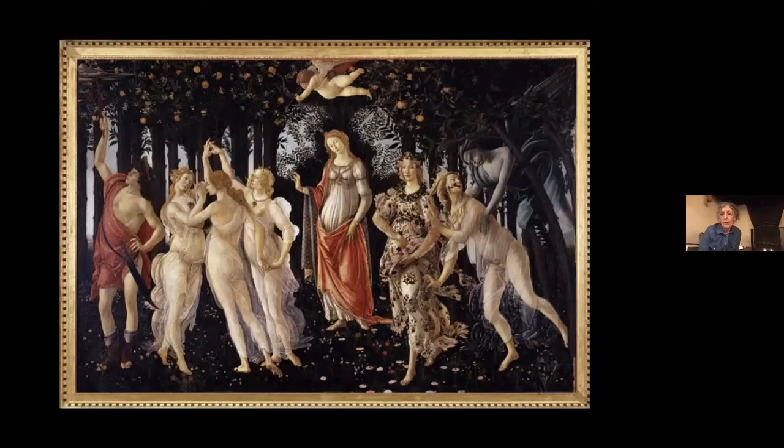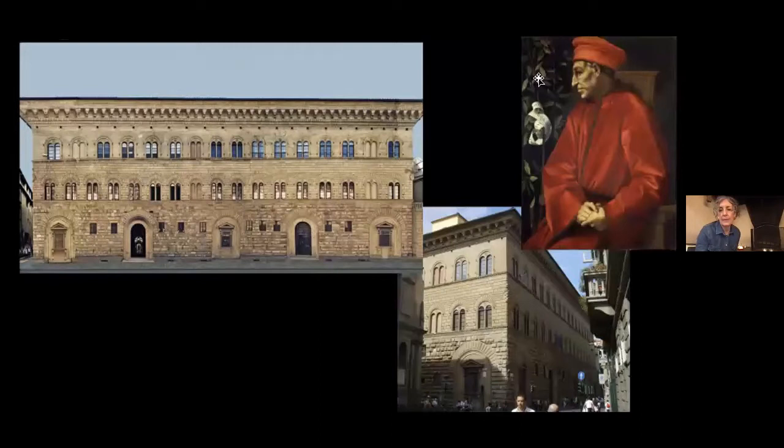We don't have any documents. I think we know who it's for, but we have no documents that say exactly who commissioned this painting. But we do have three inventories from the years 1498, 1503, 1516, and it was hanging in the Palazzo Medici in Via Larga. So here's the building that was originally built by Cosimo il Vecchio, who you can see here. This is a painting by the artist Pontormo, with laurel branches behind Cosimo il Vecchio. Laurel was one of the heraldic symbols of the Medici family, and we'll look at that more closely.